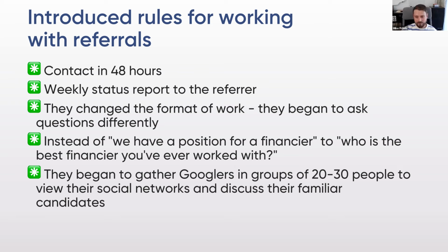Because often we just send out a vacancy and wait for recommendations. Instead, they started asking who the best professional is among those you've ever worked with. This is a nudging question that makes you not just think about whether you know someone or not, but look at the situation differently. Plus, they implemented a practice of active recommendations or forced recommendations. I call it the forced recommendation method. When they started gathering 20 to 30 people, and sometimes it was done individually for those in the same profession, they started looking through these people's social networks to find professionals they knew and asked which of these people they would recommend.